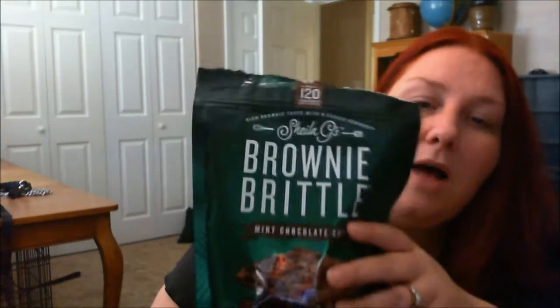Brownie Brittle sent me their 4 different flavors, so I'm hoping that they think I'm going to like at least one of their flavors. They got a toffee crunch, a salted caramel, a mint chocolate chip, which I'm super excited to try, and a regular chocolate chip.